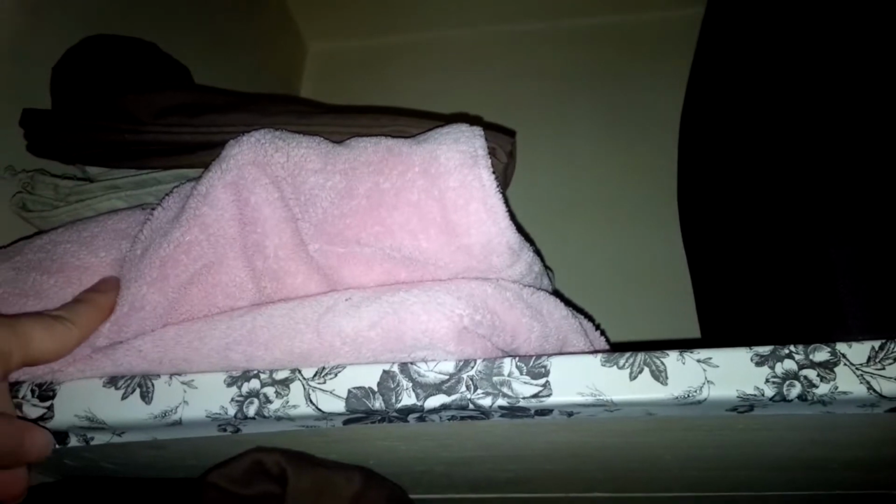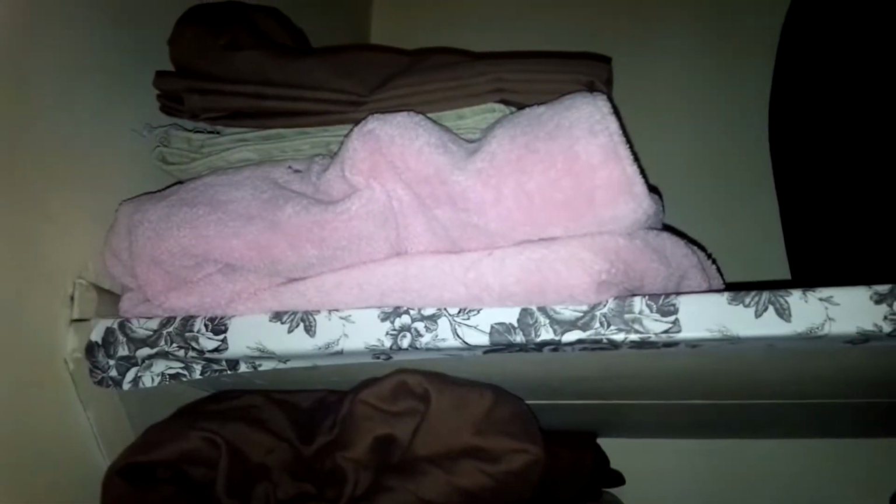So also on this top shelf, there's an extra, this is actually a heated blanket here. And then I've got just some extra pillowcases here that I actually need to match up with these ones, but they're up there because frankly I just put them there like 2 seconds ago.